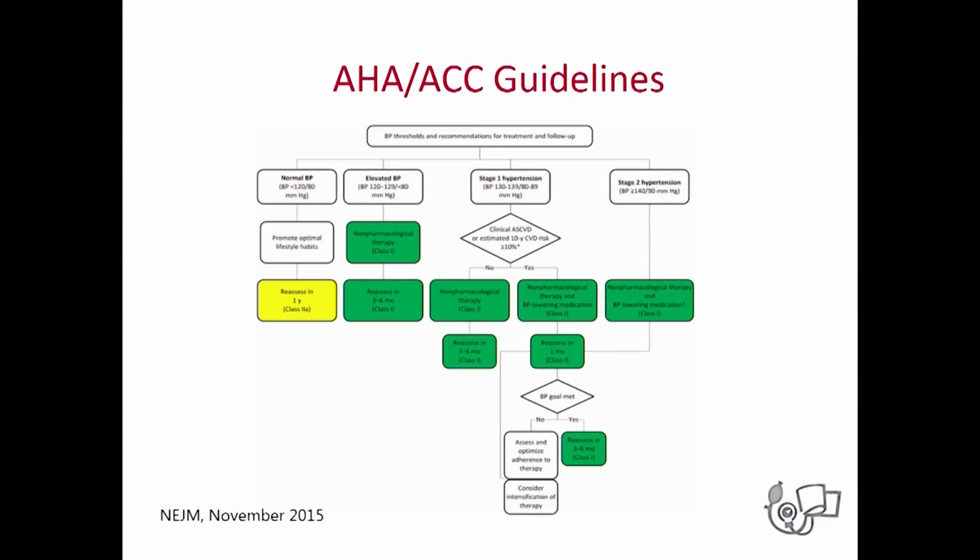So this is a flow chart that was part of those guidelines. And so this is not a straight line. There are factors that matter when your physician or your advanced practice provider or your care provider is trying to determine what blood pressure you should be at and what's the proper target and how to get there.